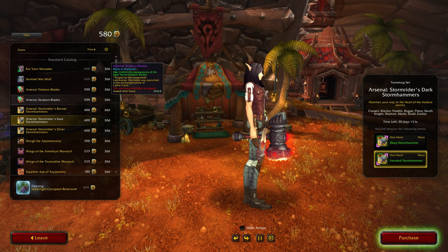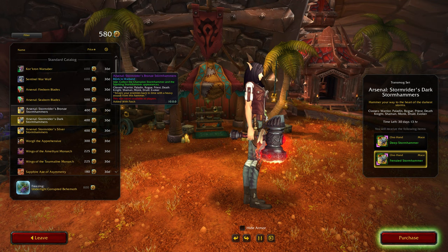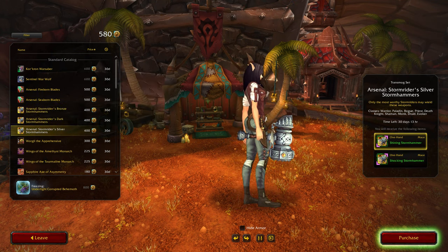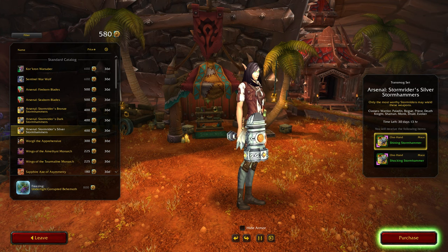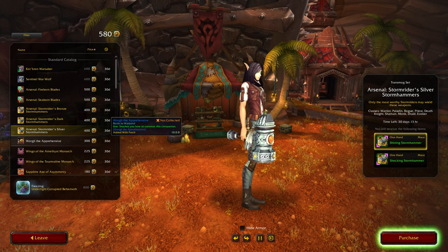Oh yeah, so these would all go with the new sets. Yeah, so there's the red one, the purple one, which I do really like that set to be honest, and a more orange one, I guess. Stormrider's silver storm, well, okay, it's got silver. There is a lot of silver, but you tend to look at the accents, don't you?